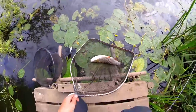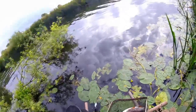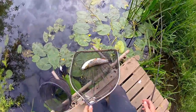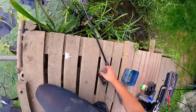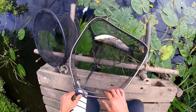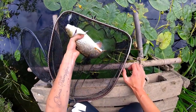Oh my God, that's my new personal best chub. Oh my God, I cannot believe we got that fish. Jesus Christ. Look at that for a fish. Oh my God, I'm shaking, man. Wow. How did we get that back out of there? Oh my God, look at that. Jesus Christ, that's my new personal best.